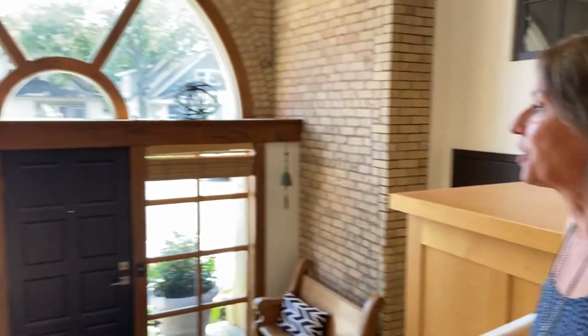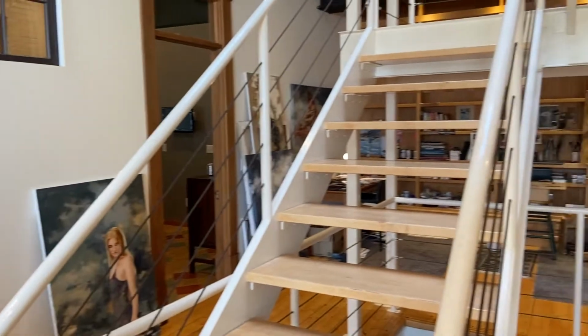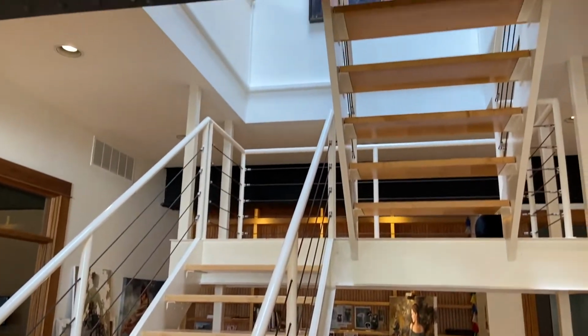But if we turn around and look at the doorway that we just came in, it has a huge window, and I love that, of course, because it gives me lots of natural light to paint from. This floor of the building is oriented around a 3-story staircase.